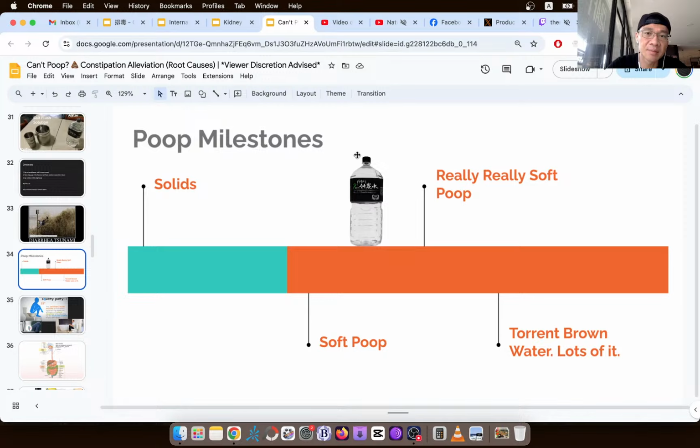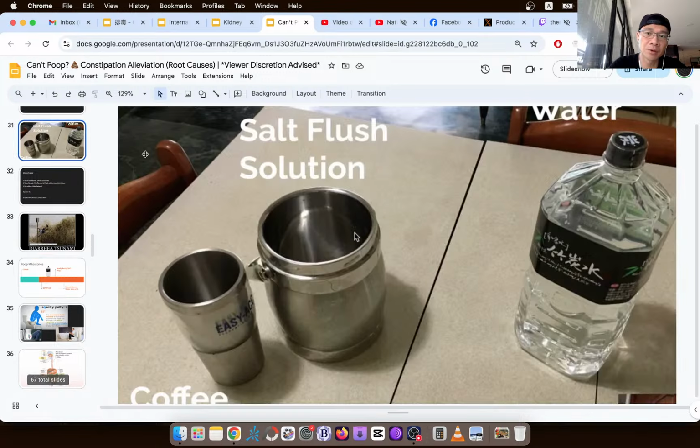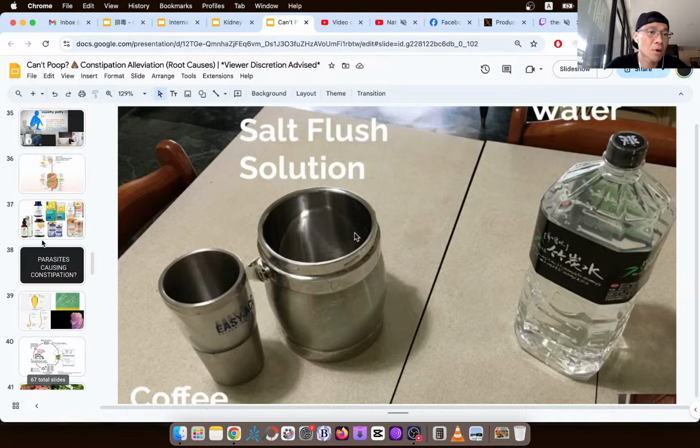You can also take this bottle of water into the bathroom with you. As you're drinking this, more is going to come out, more is going to come out, more is going to come out. That's how I resolve chronic constipation.